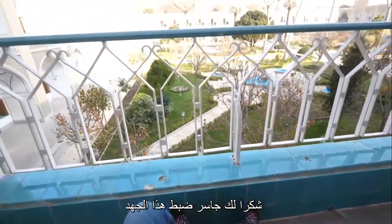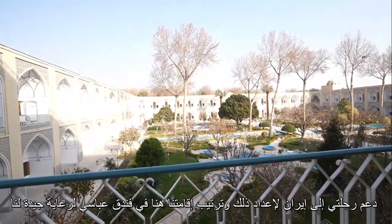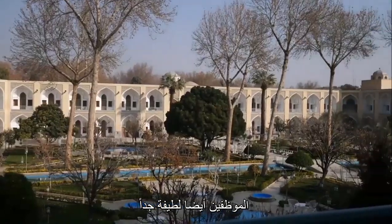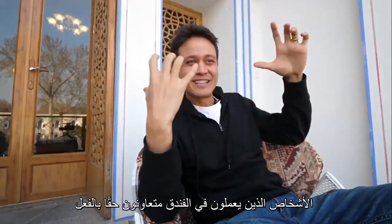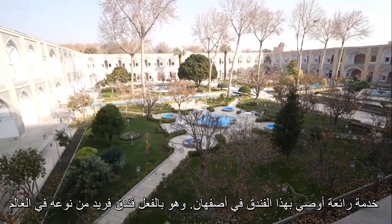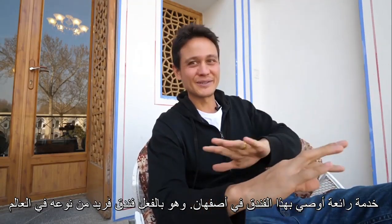A huge thank you to Gasser Setere for supporting my trip to Iran, for setting this up and for arranging our stay here, and to Hotel Abbasi for taking such good care of us. The staff are also very nice. Many of the staff and a lot of the people that work at the hotel, really helpful, really hospitable, amazing service. Highly recommend this hotel in Esfahan, and this is really a one-of-a-kind hotel in the world.